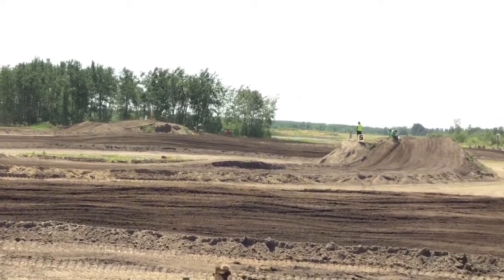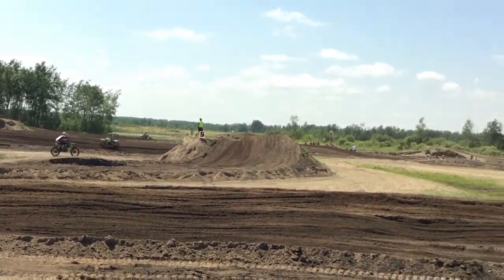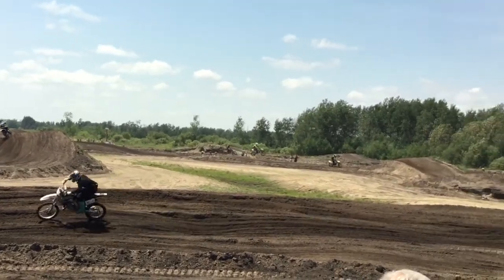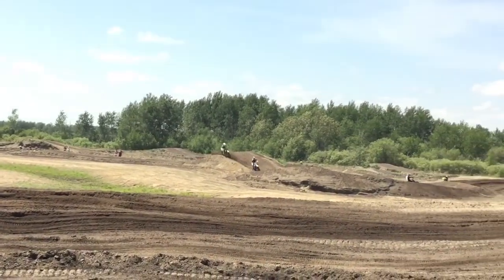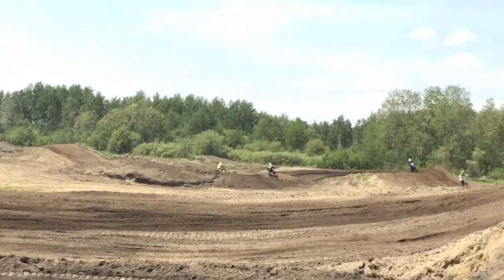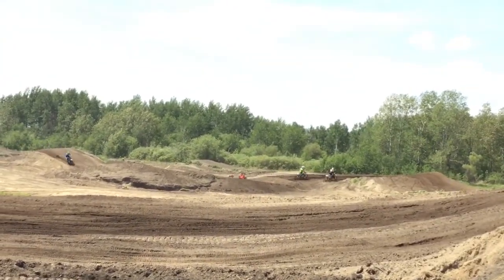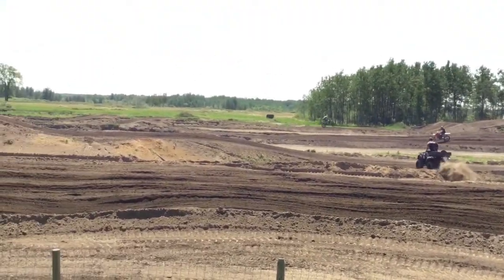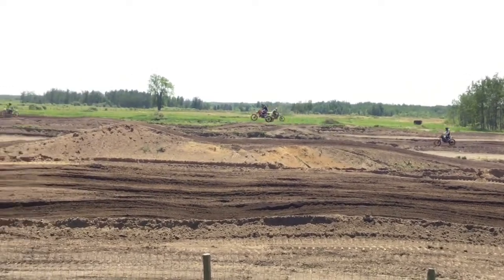The two-stroke down, or the Honda down over there. Let's see if we can pull a number off that bike as it goes by. Mackenzie Hancock out there aboard the 138 machine, 250 two-stroke I think, or maybe it's a 150.